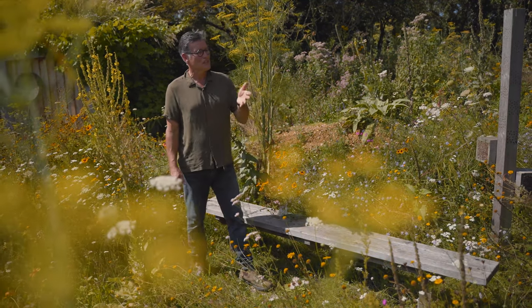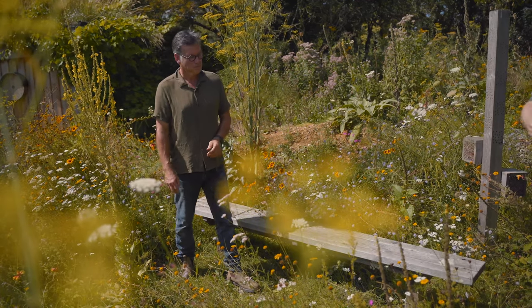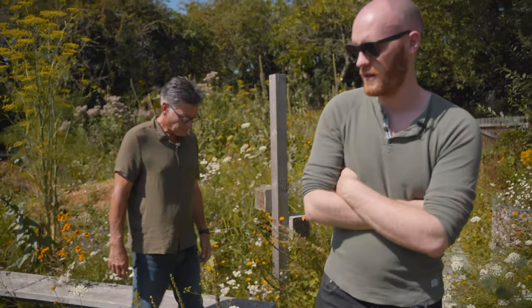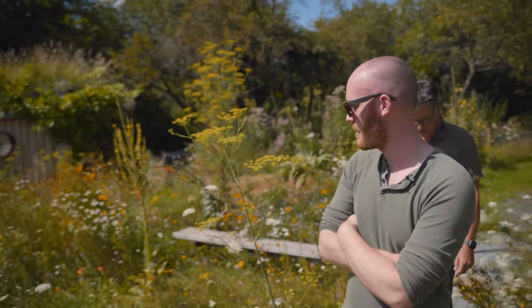Exactly. You can only make these things happen by gardening normally. Whereas you can make them happen by the soil. Well, it's a smart way of gardening, really, isn't it? It's foresight, I would say. A bit of foresight in how you plan things. Yeah, which can save you so much time and energy.